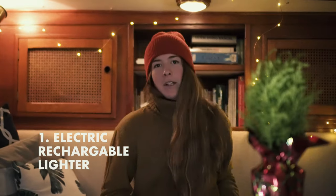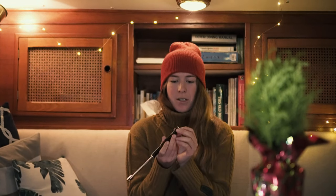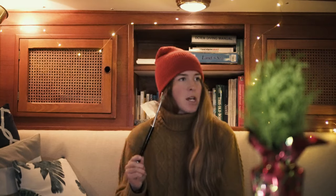I'm going to start small: an electric lighter. This would be a good stocking stuffer or just part of a gift. I actually got this from my grandparents last Christmas. I use this for starting the stove because I find the starter igniter is really hard to use. But it's rechargeable, so you just use a micro USB cable, which I do maybe once a month. It takes like an hour to recharge. It bends.